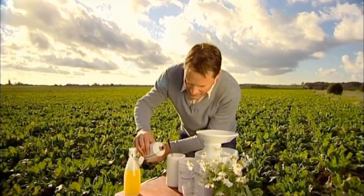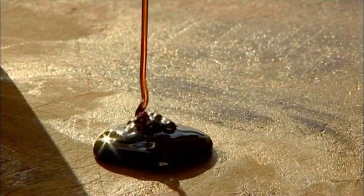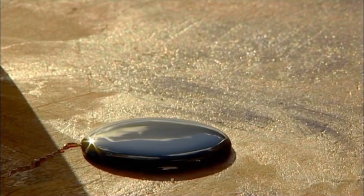And look at this black, beautiful Nordic sugar beet syrup. I'm sure it'll be good in my punch, and that one could make a lovely Nordic brown rum out of it.